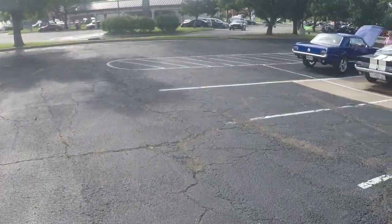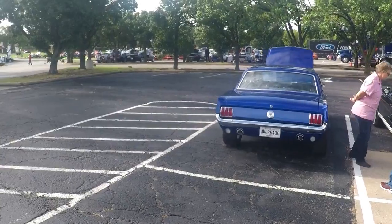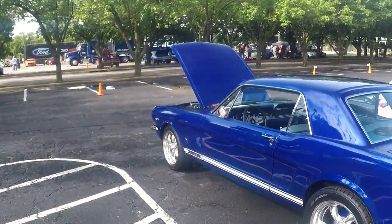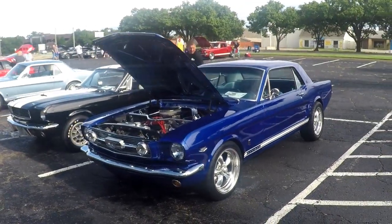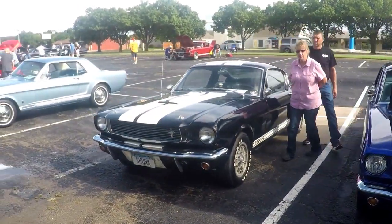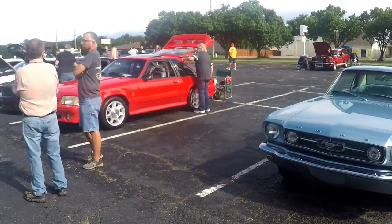Take a look over here and see some legit classics. You can see some Shelbys back there in the background we're gonna get to. Oh, y'all, this is a good show. If anybody's into Fords at all and you're within 2 hours of Tulsa, you'll have to come out to the Ford Shelby Nationals Mid-America meet. They do this for about 4 days, and Sunday is their wrap-up car show day.